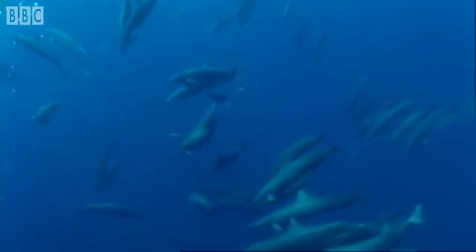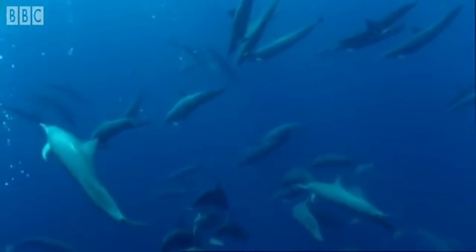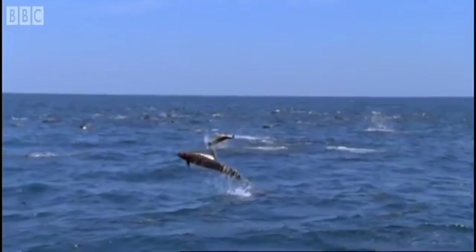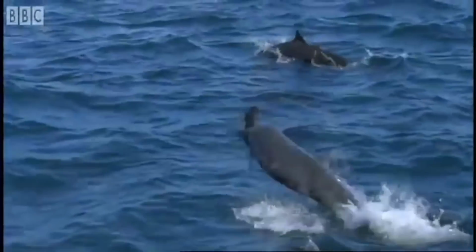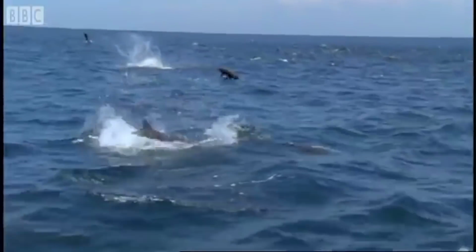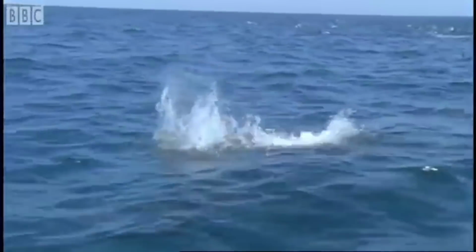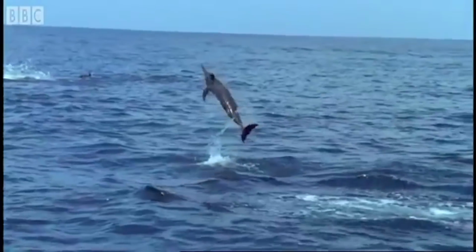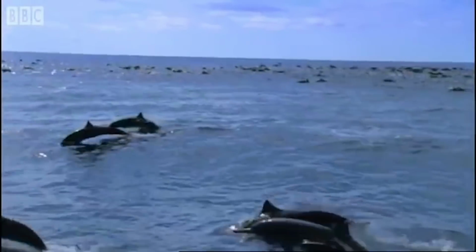These are spinners in 100-strong superpods calling to each other, coordinating the hunt. And spinning. Are they getting their bearings, communicating, shedding parasites? Or is it just exuberance? We don't know.